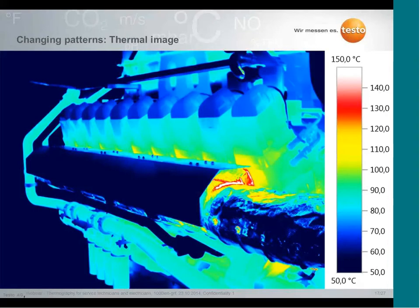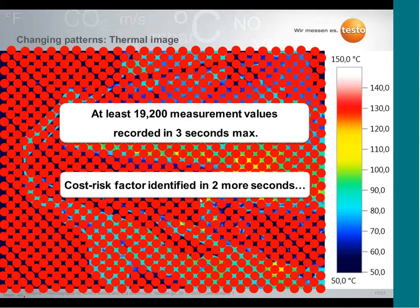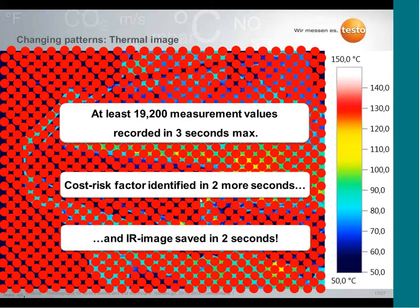So therefore, we try to tell you that it's much better to use a thermal image, like in this example, where you're able to see hotspots, like in this case with 150 degrees Celsius. When you use a thermal image, at first you have at least 90,200 measurement values. You can measure and record it in 3 seconds maximum, so you're very fast. You can identify possible cost risk factors on the machine, and with 2 further seconds you're able to do a simple IR image and save it on the camera. Maybe you need it to show to your supervisor or to your colleague.